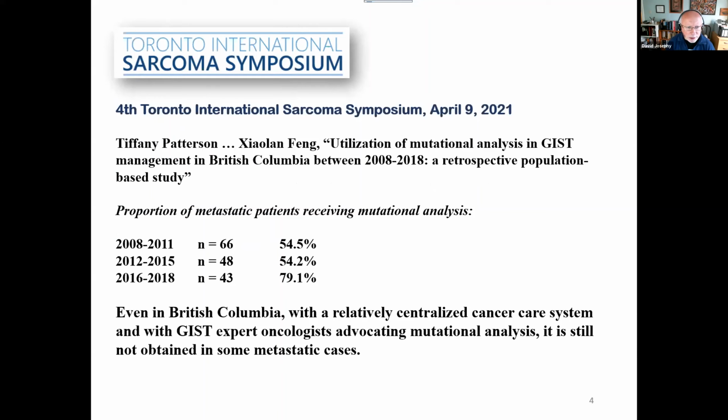Some of you may know there's an International Sarcoma Symposium held in Toronto every year. It's now in its 4th year. It was held online just last month. And there was a presentation from Dr. Fung and co-workers in British Columbia entitled "Utilization of Mutational Analysis in GIST in British Columbia, Retrospective Study." This was partly funded by a grant from the Life Raft Group Canada.